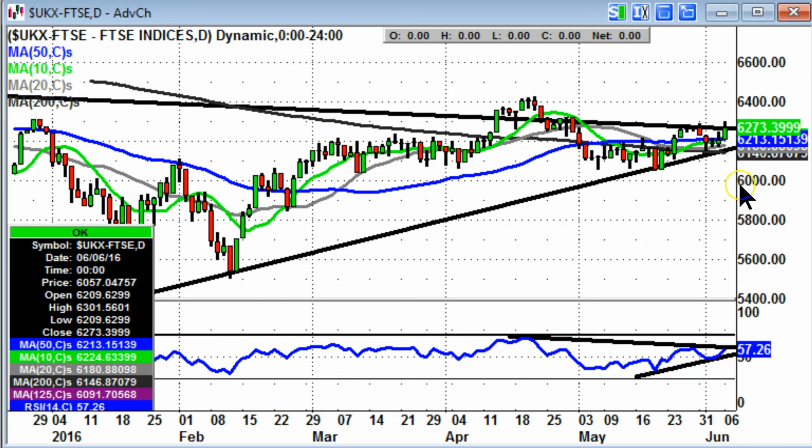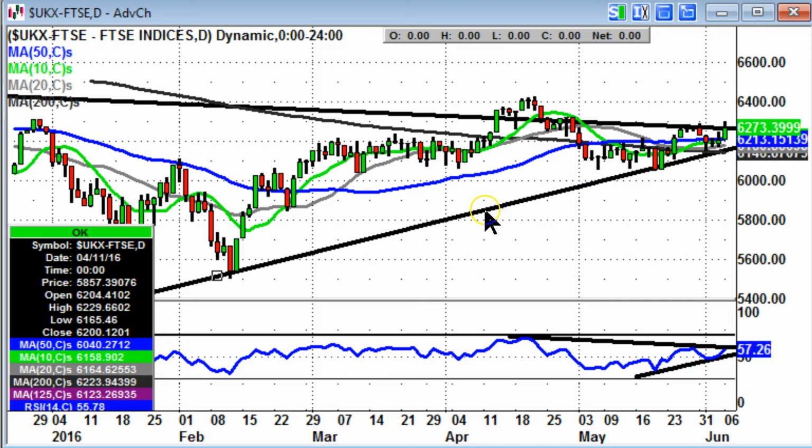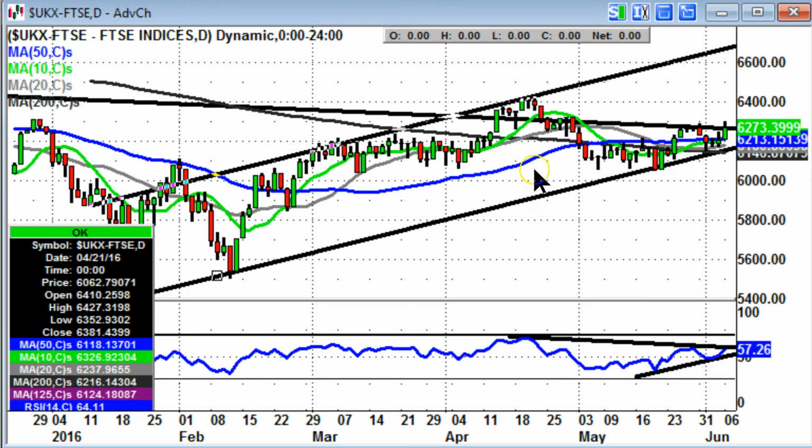At this stage only a move back below the 50-day moving average at 62.13 on an end of day close basis would delay the upside scenario, and a target towards the top of this rising trend channel as high as 6600 over the next 4 to 6 weeks.